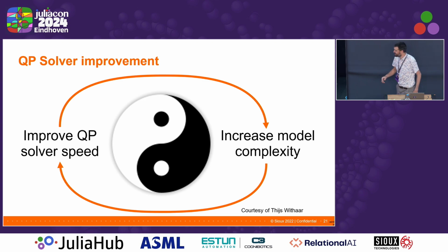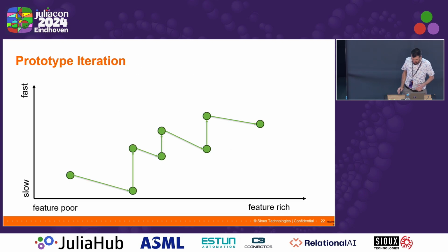This is right, preaching to the converted here, but what it allows us to do is increase your model complexity and then make it faster. Once it's fast enough to work with, you can increase the complexity again. And then you get this kind of picture where you go from left to right, from not many features to many features, and bottom to top from being slow to being fast.